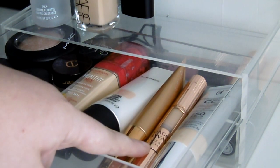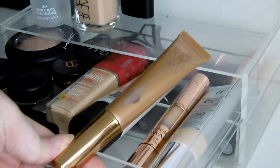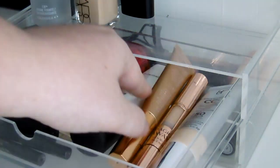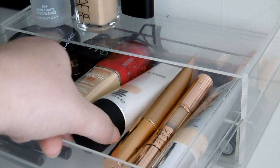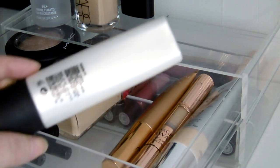So I've got the Charlotte Tilbury Magic Away Concealer and the Glowgasm Beauty Light one, which is a liquid highlighter. And for the base of pretty much all my makeup, I use the Strobe Cream. This isn't my favourite shade, but it's just the one I have at the moment from MAC. And this is in Peach Light.